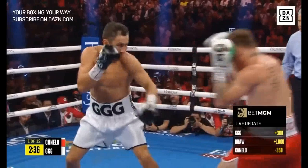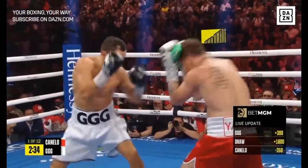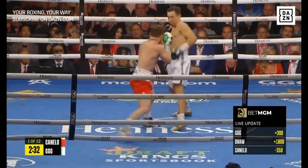And getting planted into punches. But not only that, okay? Another important part is Canelo is also going to be very good at fighting off of his opponent's jab. Catch. Counter.